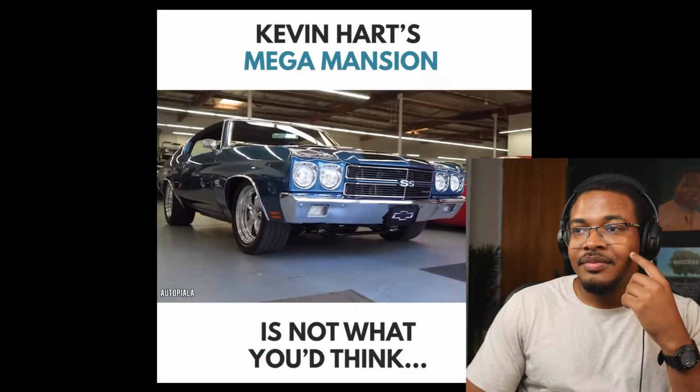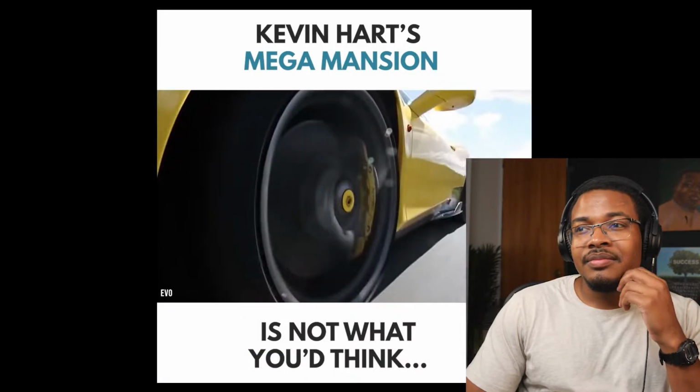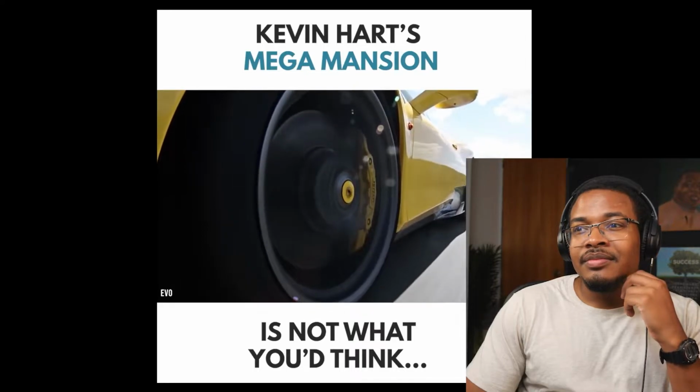Hart has around a dozen cars in his garage, all of which makes us seriously jealous. A dozen cars can fit in a 900 square feet place? I don't know the accuracy of this, man. But some of the more notable cars he's had, well, see for yourself.